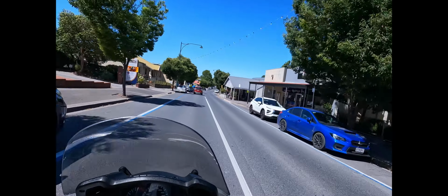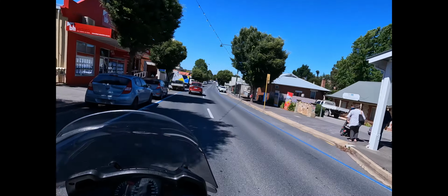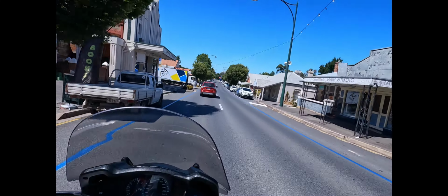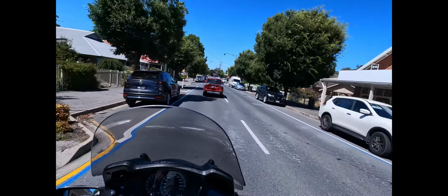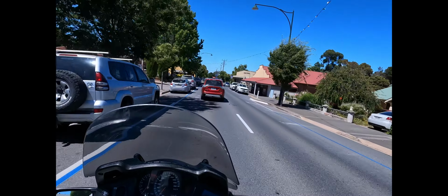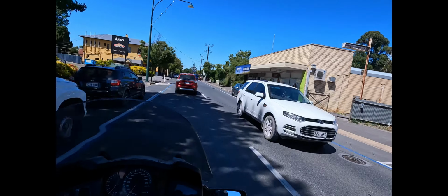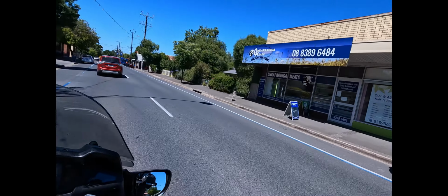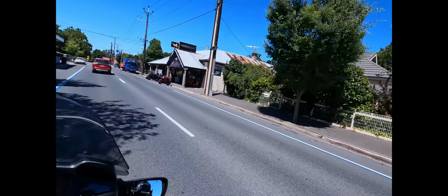Just a little bit of footage going through Lobethal. Probably one of the most iconic coffee stop come hamburger place come chit-chat biking places in the Adelaide Hills is Lobethal. Pretty famous for a lot of bikes, still is, run up from Adelaide to Lobethal for breakfast on weekends. The Amberlite Cafe's been there for as long as I can remember, and as I said, that's a bit of an institution, well worth stopping, going in, a bit of a look around.